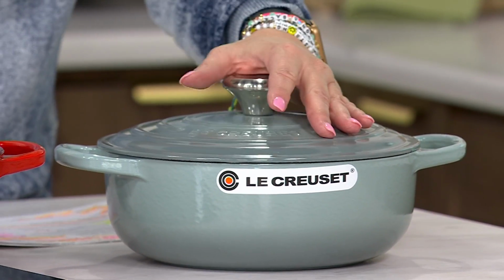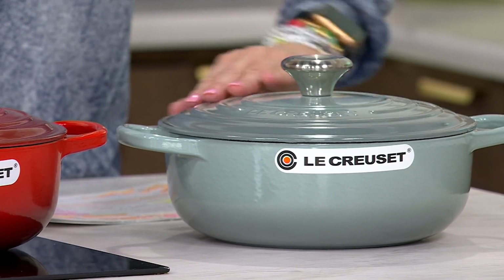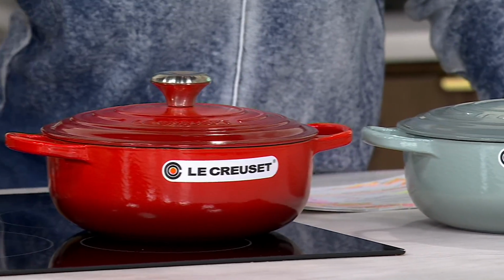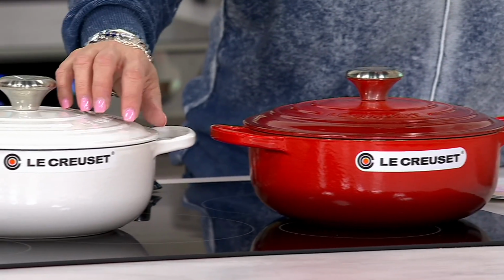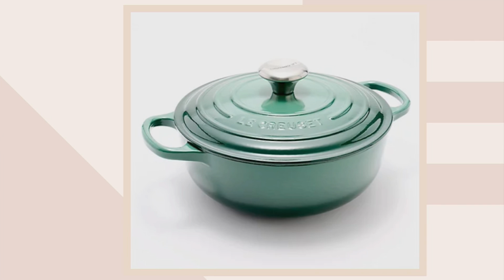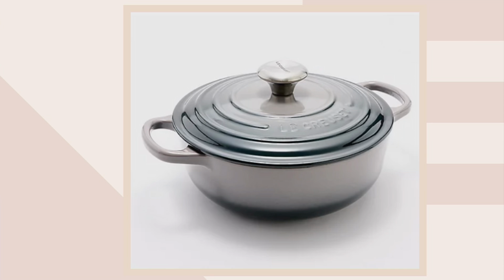All right, so let's talk about this. This is going to be your sea salt, which is sort of your dusty aqua. Your Marseille, which is your red. Here's your white, and the white is the color of a marshmallow. All right, and take a look at these, because we also have the artichoke, which is your green. There is your Marseille, your blue. And then oyster, which is your gray tone.